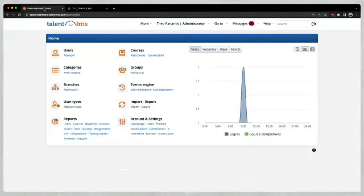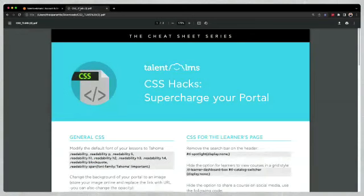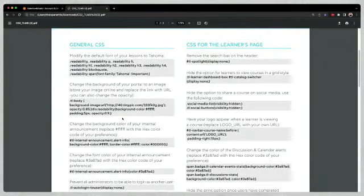Back onto the accounts, let's go to account and settings, and let's go to themes. What we want is to apply a background that is different from the solid color that we have here. So I have copied already the code from the cheat sheet here, and the codes can be found right there. So that is the code.